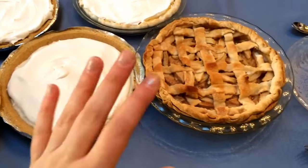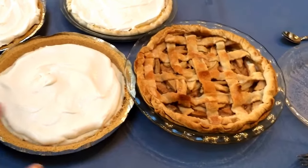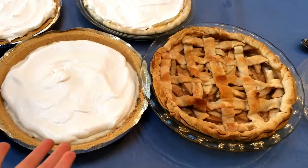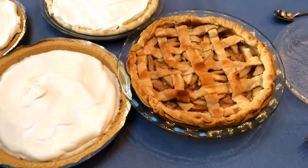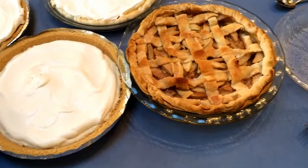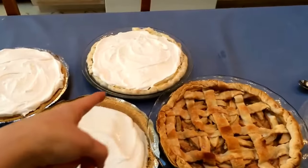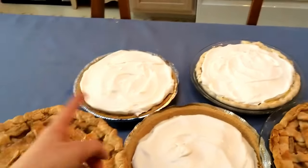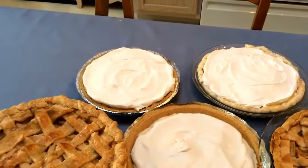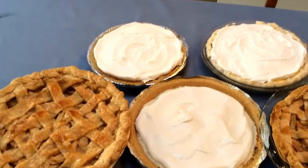These two are the vegan pies, which I'm allowed to eat, and this one's a coconut cream pie, and I really like coconut cream, so that's why I'm having it on Thanksgiving. And this one's apple pie. There's also coconut cream pie over there, but it's not vegan. And then over there is chocolate pie, and then there's apple, so those three are not vegan.